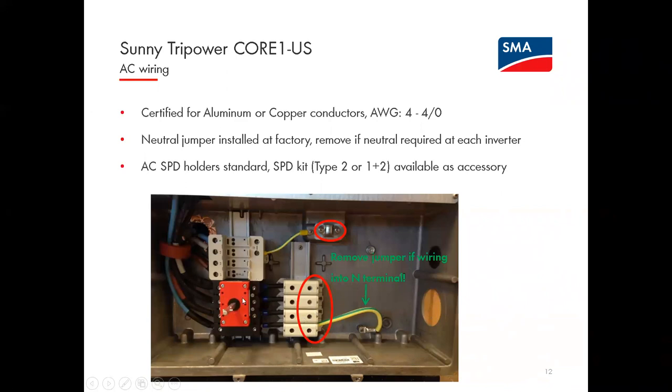Above the AC disconnect shaft, you can see there is built into the inverter, both on the AC side and also on the DC side, these SPD holders. So the holders are built into the inverter from the factory, and we have an accessories kit. If you look at the price list from BayWa, you will see SPD kits for the AC side and the DC side of the Core One. And there actually now are two variants, either type two or a combination type one and two for the AC side or the DC side. So that SPD protection is not provided unless you get the accessories kit and install the SPD bricks. And that is all that is in the accessories kit, just the SPD bricks for the four on the AC side or the nine on the DC side. But the holders are there, built into the inverter, ready to accept those bricks.